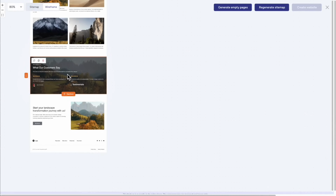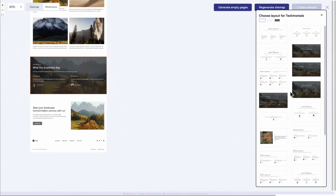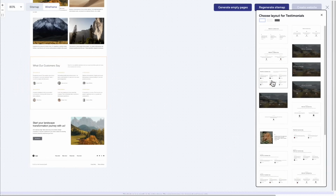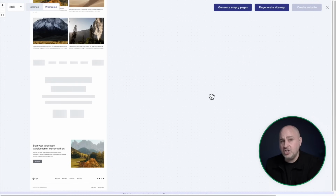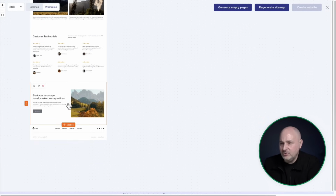So I'm going to click on the testimonial design here, and it's going to pull out the layout selector. And I can hover over any of these to just kind of get an idea of what it looks like inside of the layout. And I personally like this one with the review stars and everything like that. So I'm going to click on this. And when you make a change in the design, all the content will be written for it as soon as you click on it. So that's why it's going to just take a sec to generate that out. And then for the call to action, I don't know if I like that either.